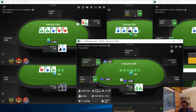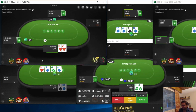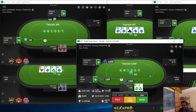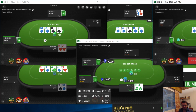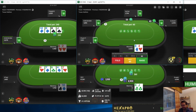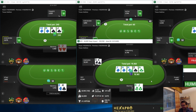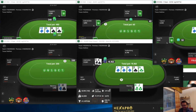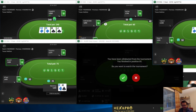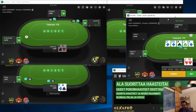On the MTT, my plan is to raise call, but king jack suited plays so well postflop that I really don't mind giving them a chance to call. And we are probably going to be behind, but I can't really fold this one with less than 20 big blinds, raising from the bottom. And we almost get there. Oh well. Oh well. That's the end of that MTT.